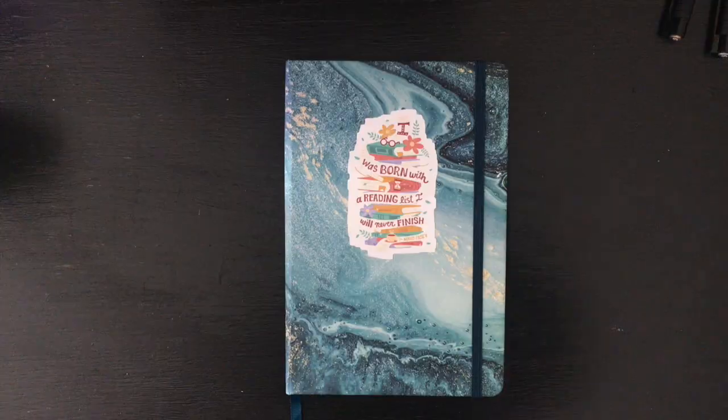So I'm going to take you into my bullet journal and show you how I'm tracking my reading and what I'm doing on a month-to-month basis and what I'm going to do on an annual basis, and if there are things I might want to change up once 2021 begins.